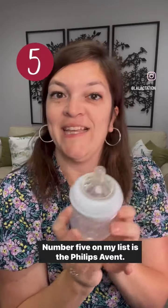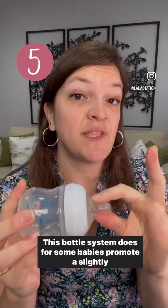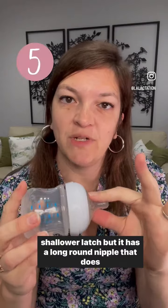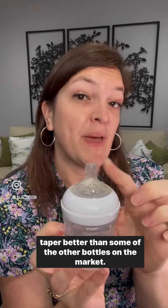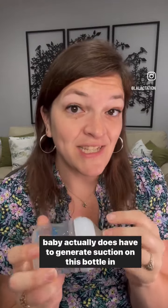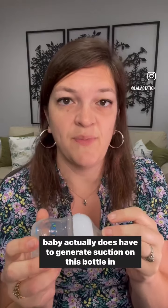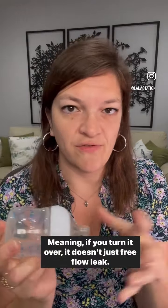Number 5 on my list is the Phillips Avent. This bottle system does, for some babies, promote a slightly shallower latch, but it has a long round nipple that does taper better than some of the other bottles on the market. The other reason why I like the Phillips Avent is because the baby actually does have to generate suction on this bottle in order to move milk, meaning if you turn it over, it doesn't just free flow leak.